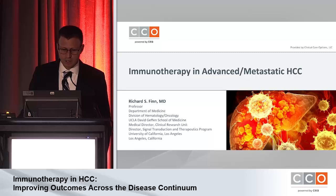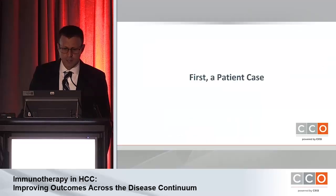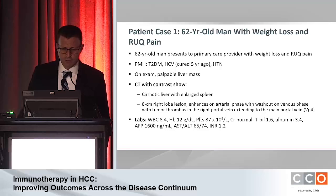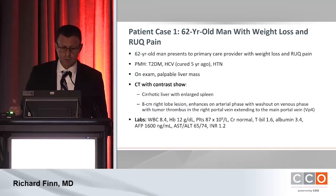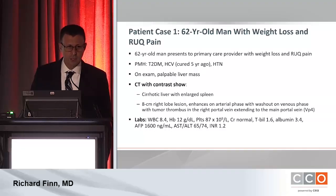So I'll get started with my section here, and we're going to start with a case. This is someone I've followed for some time now. 62-year-old gentleman, had weight loss and right upper quadrant pain, presents to his PCP. He has a history of type 2 diabetes, cured hepatitis C many years ago, and hypertension, and on exam he has a palpable liver mass.